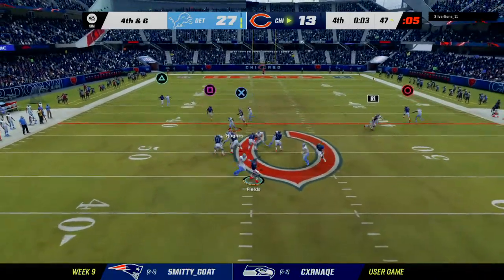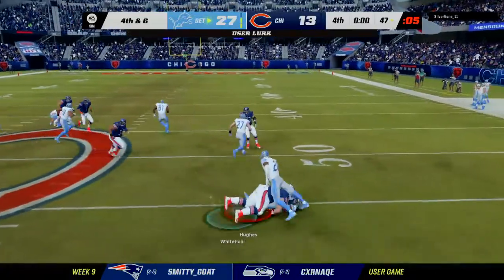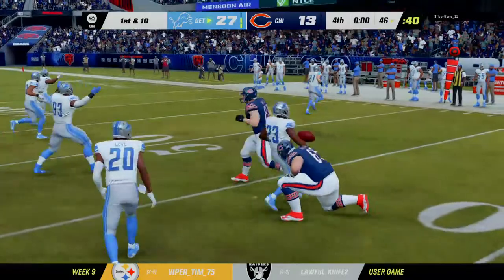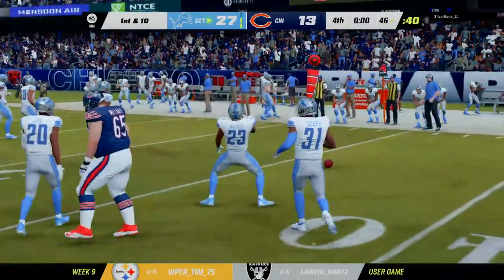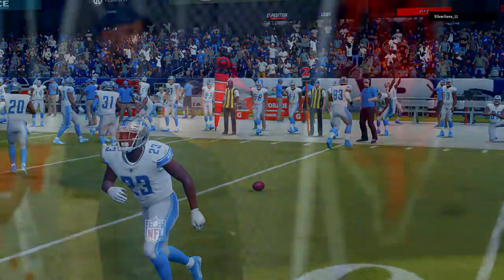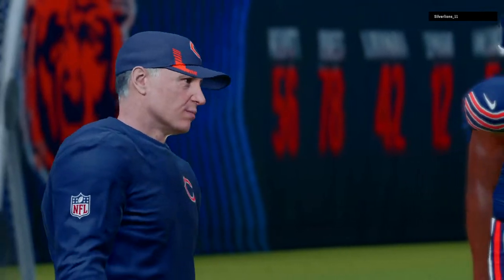And one last throw here for Fields. And this is intercepted, and that should do it. Picked off by Mike Hughes. And the Lions come up with a late turnover, but it will probably only matter to the statisticians as this ball game is now officially over. So this one's over. It's a win for the Detroit Lions.